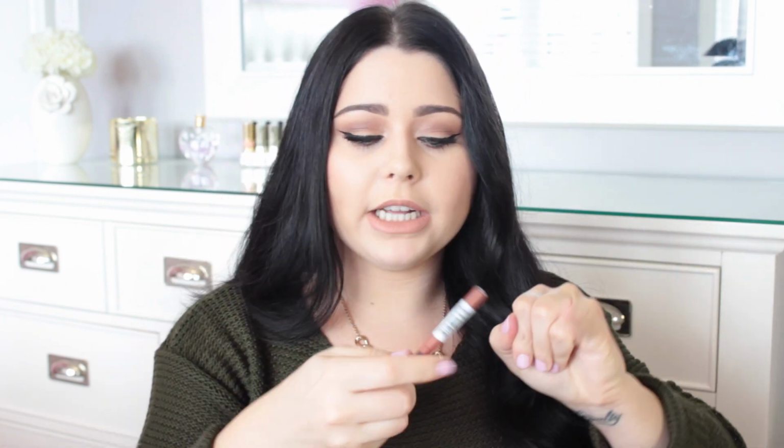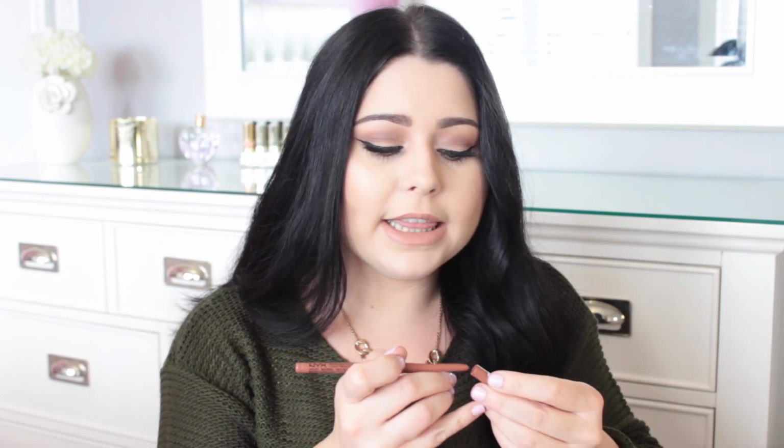Next, I'm just going to finish off the booth that was selling NYX. I actually got another NYX product. This is the lip liner in the shade Natural. A lot of people talk about this lip liner, and they say that it's actually a dupe for MAC's Whirl. So I figured I couldn't get Whirl, so I might as well just get the dupe version.